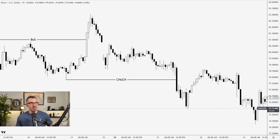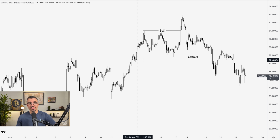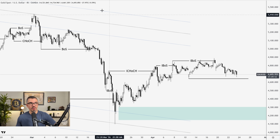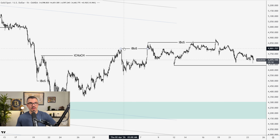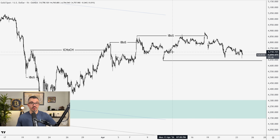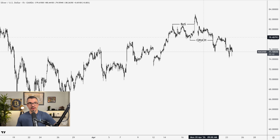So right now, silver is ahead of gold in the sense that we've already had the change of character within this uptrend. So when we look at gold, what you'll notice is if we go to an hourly time frame, we're still in that portion of this gold move where the market's carving higher highs and higher lows. However, silver has already given us the bearish change of character.